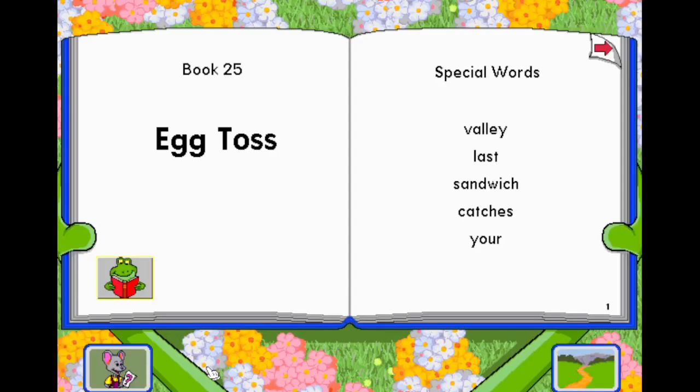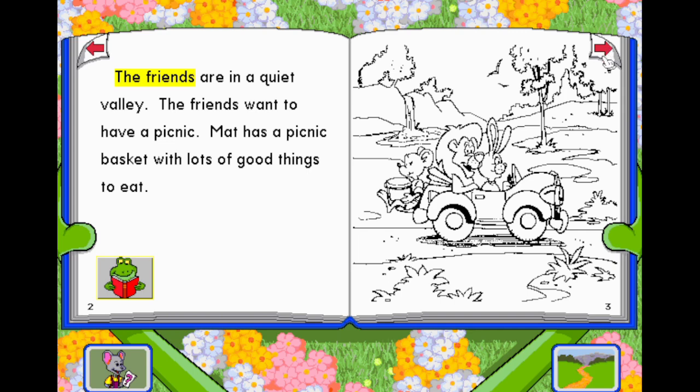Book 25, Egg Toss. Watch how the friends play catch with the egg. Special words are valley, last, sandwich, catches, and yours. The friends are in a quiet valley. The friends want to have a picnic. Matt has a picnic basket with lots of good things to eat.